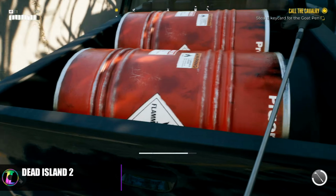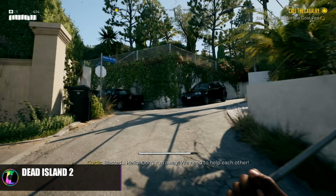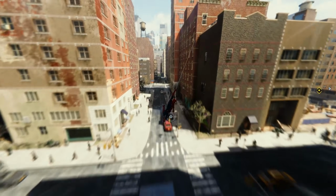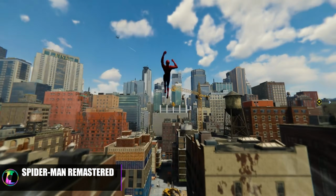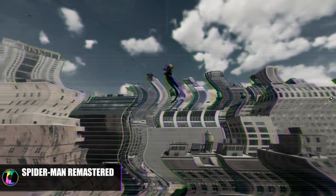The first was Dead Island 2. The game just simply wouldn't start up. You could get to the main menu, but then it would crash, so that was a non-starter. Then we had Spider-Man Remastered, which was quite surprising because that game generally does run on a lot of hardware, particularly older hardware. We have had some good experiences with that. But again, when we got to the startup screen, the game just crashed back to Windows. That meant that those games were completely unplayable.